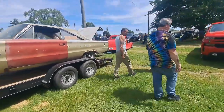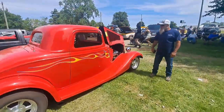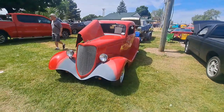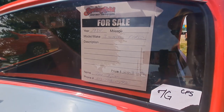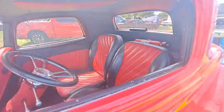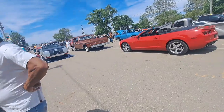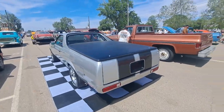That's a ZZ Top looking car here. Hit in the front, evidently. I think 33 is the top car. This is 34. It's kind of got the paint down the side. Okay, let's get back up here, man. Clean looking El Camino, right beside a very clean square body.